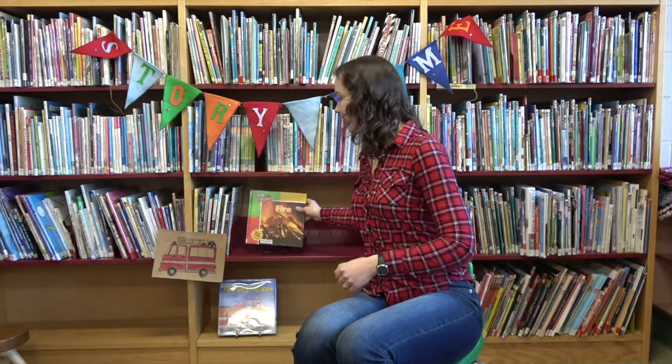Alright, so next we're going to sing a little song. It's called the Fire Safety Song. It's sung to the tune of a song called Skip to My Lou, which goes like this. So that's the tune. I am putting the words to this one on the bottom so that parents or caregivers, if you're there, you can sing along as well.